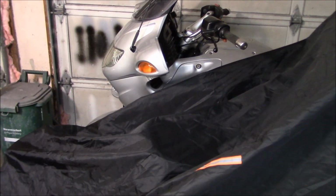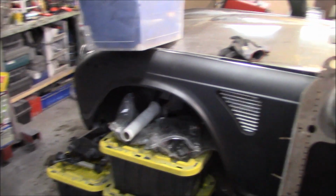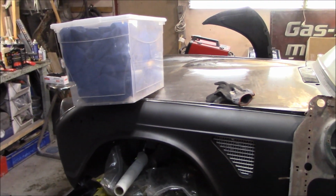I still do plan on working on the cars. I still have enough floor space, I think, to do some work out here. Like I said, it's not going to be a ton of work, but any little bit of progress that I make on this car will be good. So we'll attempt to get out here when we can. So anyway, let me throw that car cover on, and then we'll come back.